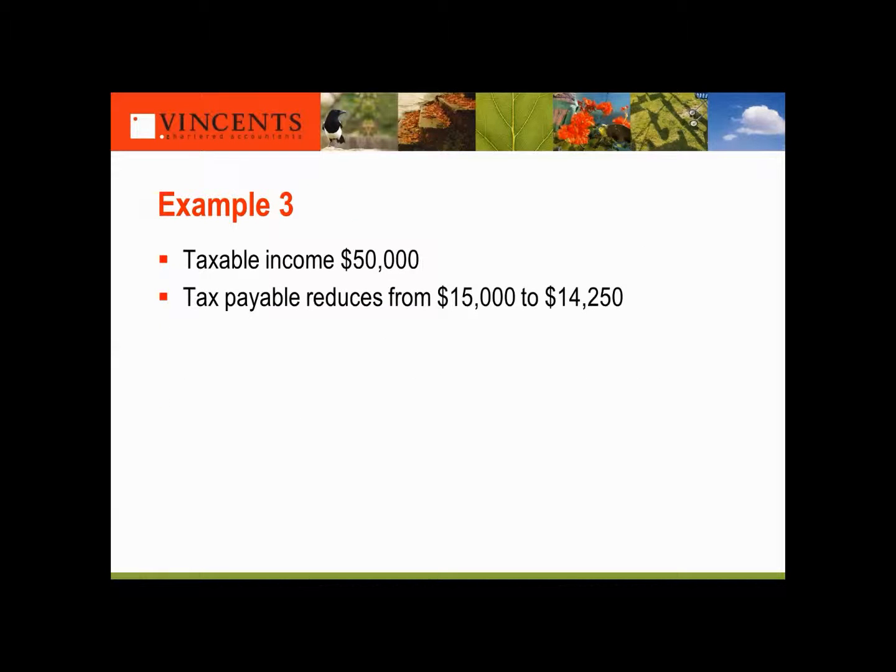So as a very basic example, a company has taxable income of $50,000. The tax payable will reduce from $15,000 to $14,250 based on the slightly lower tax rate.